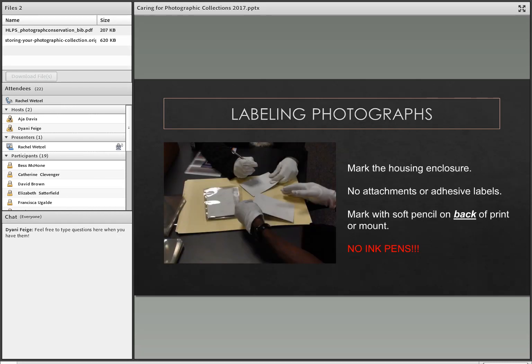So again, where do you mark? Ideally, it depends on your collection. Ideally you would want to mark the housing enclosure and not the photograph. However, if you have a collection that's accessed readily, or you have a lot of researchers going through boxes and boxes of photographs that are all in these very specific envelopes and they're taking them out, they might not put them back properly, so you don't want to get information lost in the handling and use of your objects. So in that case, I would say it's better to mark the housing.